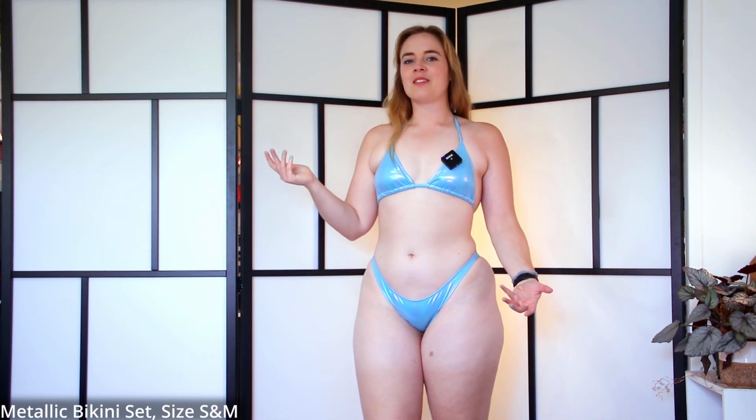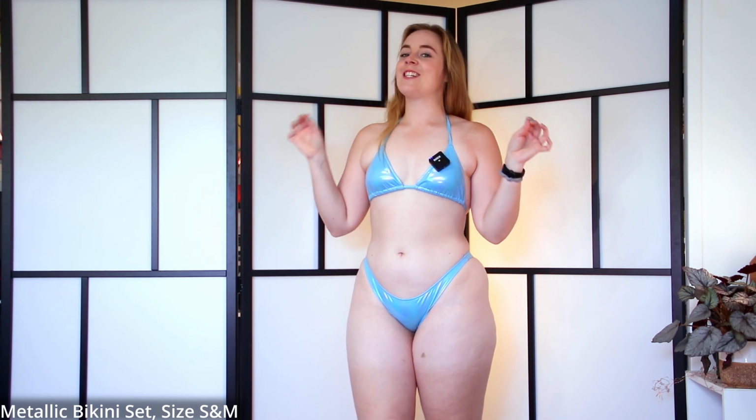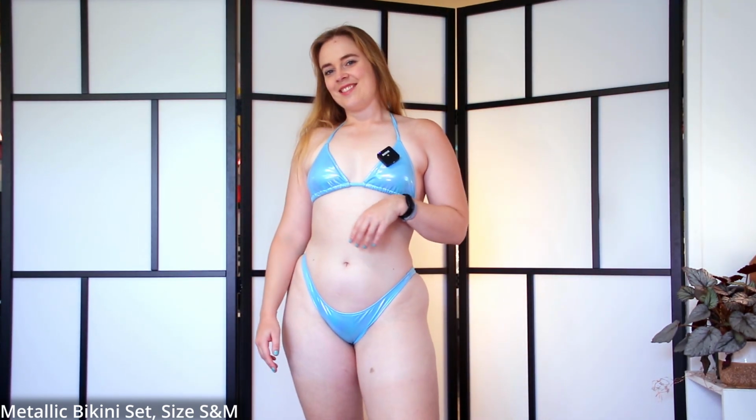But yeah, I think all in all, I like it. It's just not the most comfortable bikini set. It is definitely not the most covering bikini set, but it is shiny. It is iridescent. And it has a beautiful color. And I mean, all in all, I like it.